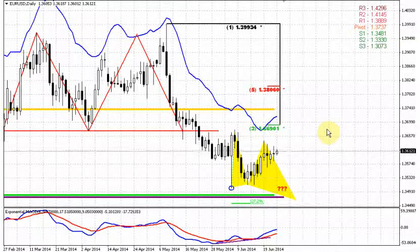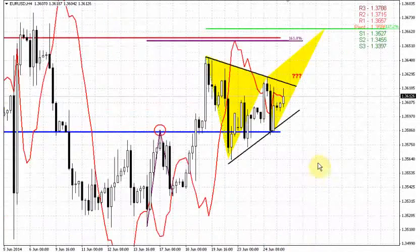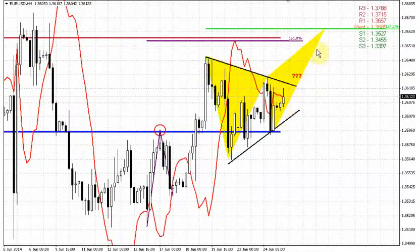From the technical point of view, maybe on the daily time frame chart we do not see much, but on the intraday charts, if you shift to the 4-hour chart, what do we have? Theoretically, we have some signs that point to the possible continuation to the upside. That's still possible.